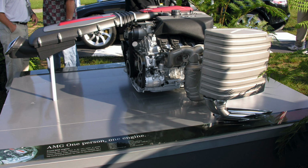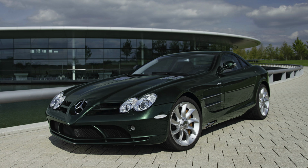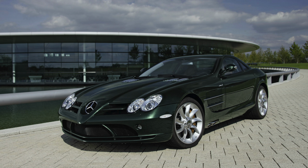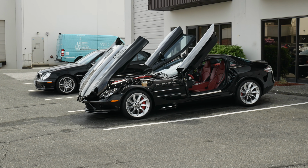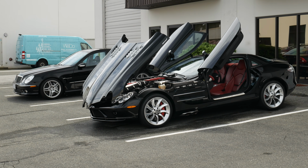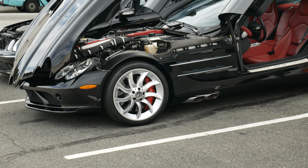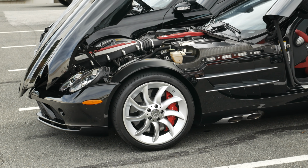Finally, these engines were hand-assembled in Affalterbach, Germany, before being sent to England for the final assembly of the SLR cars. Gordon Murray opted for the supercharged V8 from AMG because of its compact design that allowed him to put the engine completely behind the front axle to provide the balance he wanted for a car of this caliber.